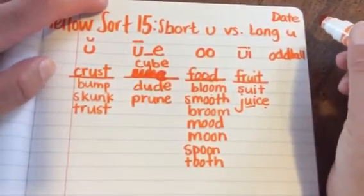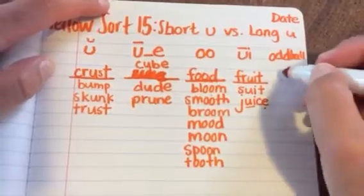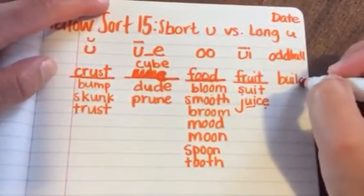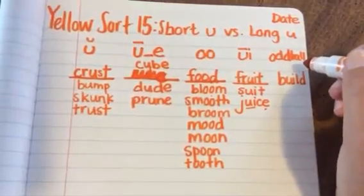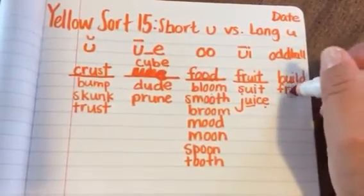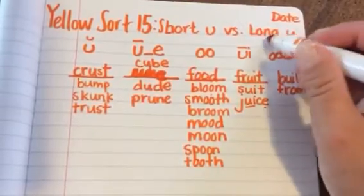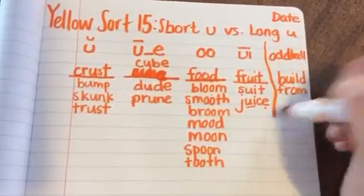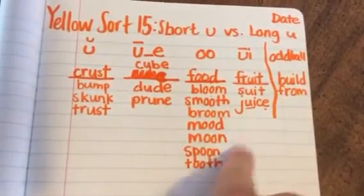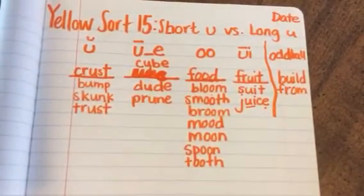That leaves us with two oddball words. One has the UI, but it doesn't have the OO sound. This says build, and this says from. These are your sight words. They're the oddball words that you cannot sound out. The other words you can sound out and spell on your own.